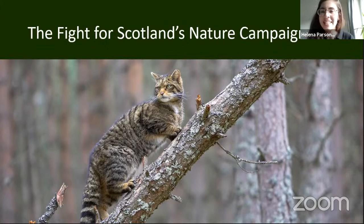So just like people, nature can recover if we give it the space, time and care that it needs. And the Fight for Scotland's Nature campaign is backed by more than 60 environmental charities, businesses and community groups across Scotland, and calls on the Scottish Government to set legally binding targets for the recovery of Scotland's nature, to restore natural habitats and reverse the decline in Scotland's biodiversity on land and at sea.